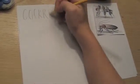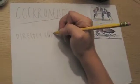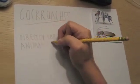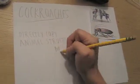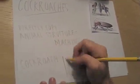One way biomimicry can be used to solve problems that are presented in our modern society is to directly copy what we see in nature. For example, this cockroach robot, whose legs and body move exactly as a cockroach's does.